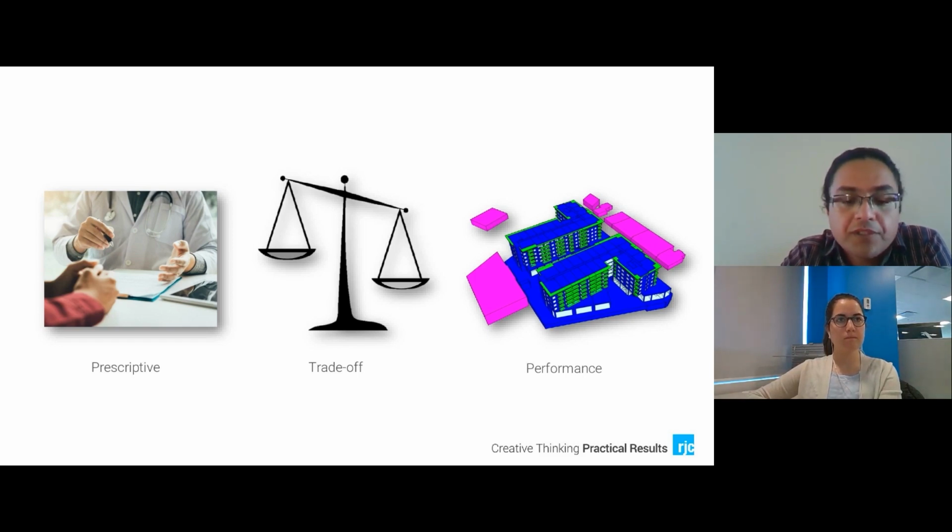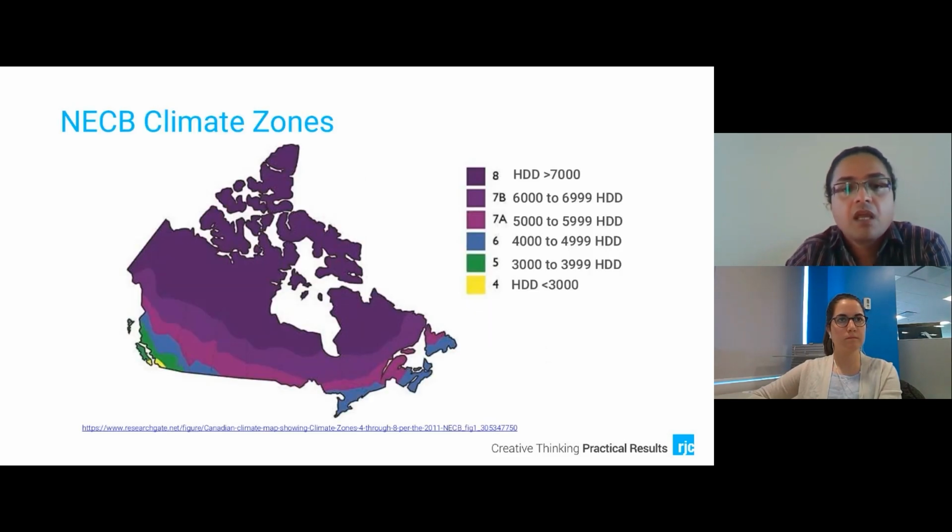So the most preferred approach is performance, which is done via energy modeling. And it's pretty flexible. You can trade off between electrical, mechanical, and building enclosure systems. Now, regardless of the compliance pathway, you need to know the climate zone for the region that you are doing the NECB compliance for.